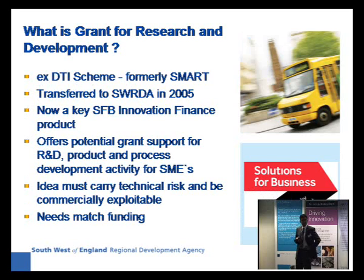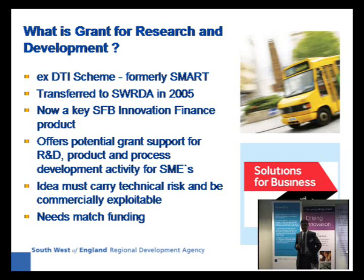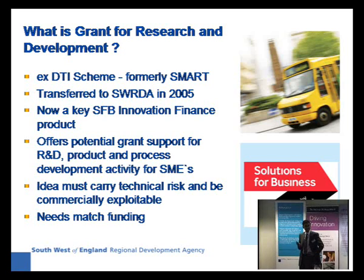Okay, the Grant for Research and Development used to be called a Smart Award, and I've called it an ex-DTI scheme because it was DTI before, and now, as you know from this morning, it's called Pathway Biz. So I've changed the slide back to DTI because everyone does recognise that it's still a good brand. It was transferred to the RDA in 2005, and we've delivered it in the region since then. And you've probably all heard of the Business Support Simplification Programme, and I'm pleased to say that the scheme has survived all the chops, and it's one of the 30 support products that is now on offer as a growing your business product.